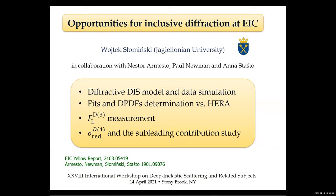I'm going to tell about some simulations and possible measurements of the inclusive diffraction at the EIC. These studies were done in collaboration with Nestor, Paul, and Anna. The plan is to tell about the diffractive model used for this data simulation. Then I will show some results of the possible fits for diffractive PDFs, diffractive FL, and the fully four-dimensional diffractive cross-section, how well they can be measured at the EIC, and what we can expect.